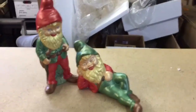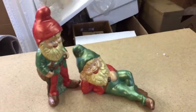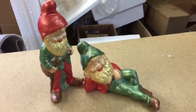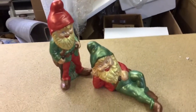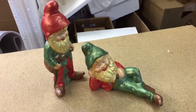This pair of garden gnomes I've had for a couple of years. I got them free when I bought some shelving from some guys. They came in a box along with a bunch of other stuff. I had them up for $40 or $50, and finally took a half price offer of $25 for them. I didn't think they'd take this long to sell, but they did.